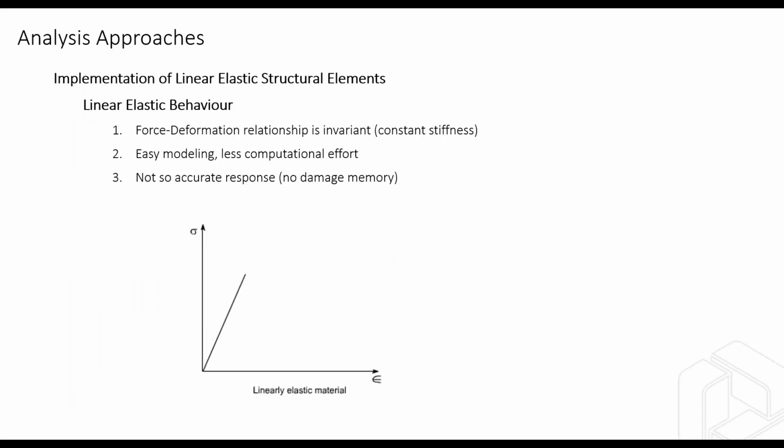I want to talk about the analysis approach while we are designing buildings against earthquakes. So, of course, the simplest approach is the linear elastic analysis. The finite element members that we use in linear elastic analysis are also assumed to be linearly elastic, so force deformation relations are constant. That brings us ease in modeling and less computational effort. But in terms of nonlinearity and performance assessment, linear elastic behavior is not so accurate because it doesn't have any damage memory. It doesn't behave non-linearly. So, although it is the simplest approach, it is not so accurate for performance assessment purposes.